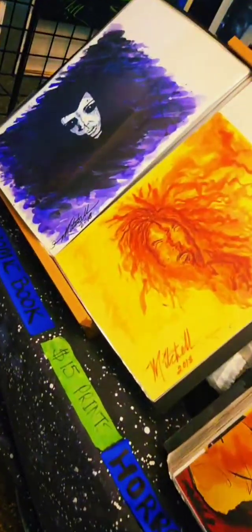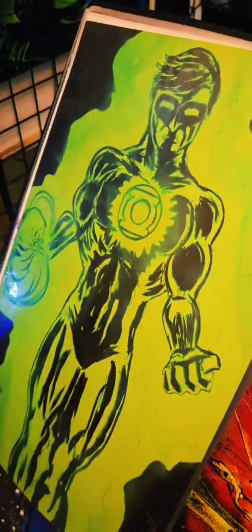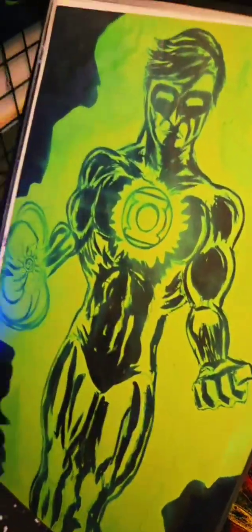So this is the Art of the Studios. We're here at the Bragg County Fair. We're going to be here till next Saturday, selling art. Longview, Texas. Hal Jordan, Green Arrow, Green Lantern, whatever, they had a comic book together.